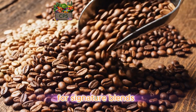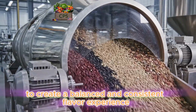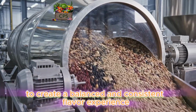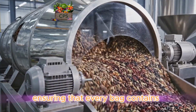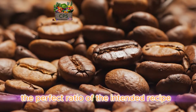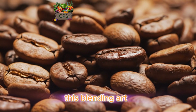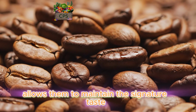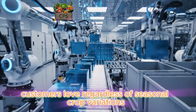For signature blends, beans from different origins are mixed together to create a balanced and consistent flavor experience. Massive blenders gently combine the beans, ensuring that every bag contains the perfect ratio of the intended recipe. This blending art allows them to maintain the signature taste customers love, regardless of seasonal crop variations.